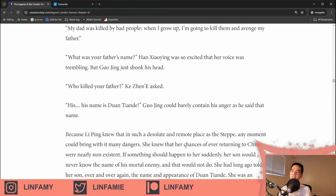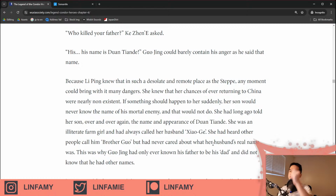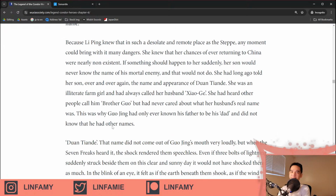Because Li Ping knew that in such a desolate and remote place as the steppes, any moment could bring with it many dangers, she knew that her chances of ever returning to China were nearly non-existent. If something should happen to her suddenly, her son would never know the name of his mortal enemy, and that would not do. She had long ago told her son over and over again the name and appearance of Duan Tian De. She was an illiterate farm girl and had always called her husband Xiao Ge. She had heard other people call him Brother Guo, but had never cared about what her husband's real name was. This was why Guojing had only ever known his father to be his dad, and did not know that he had other names.